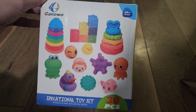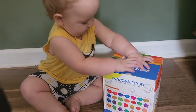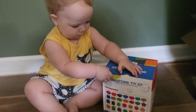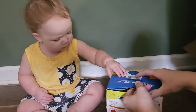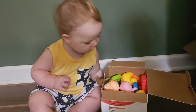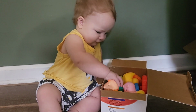Today I'm going to be sharing with you this awesome baby toy I received for my little girl. As you can see, she is very excited just from the box alone. She definitely has that look on her face like, "Come on, woman, what are you doing? Give me my toys." Here she is peering into the box to see what goodies await her.